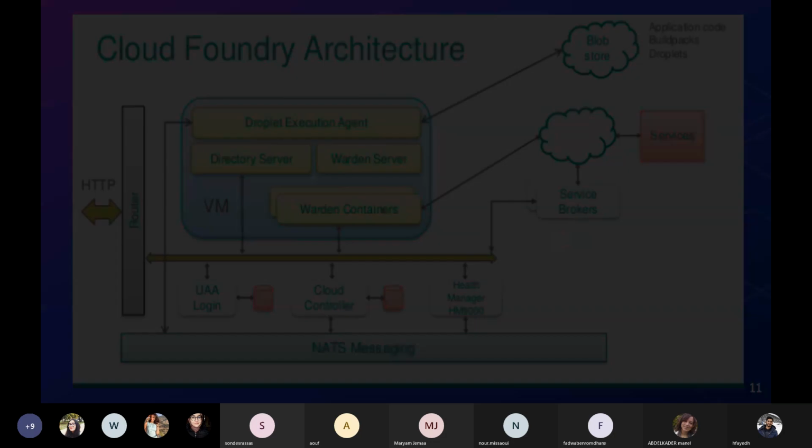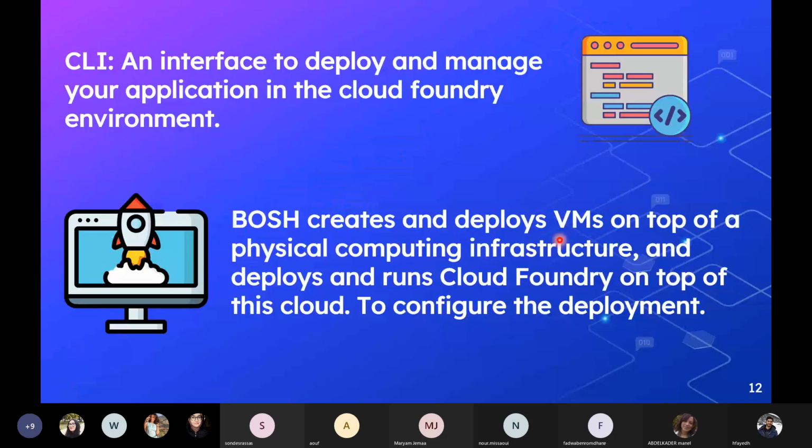There are just a couple of things that may not be direct parts of the Cloud Foundry environment, but are worth discussing. The CLI. The command line interface is an interface to deploy and manage your application to the Cloud Foundry environment. BOSH creates and deploys virtual machines on top of physical computing infrastructure and deploys and runs Cloud Foundry on top of this cloud.